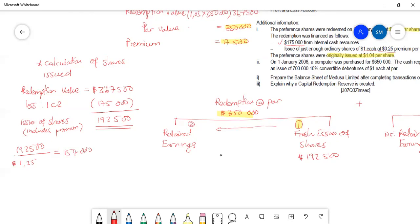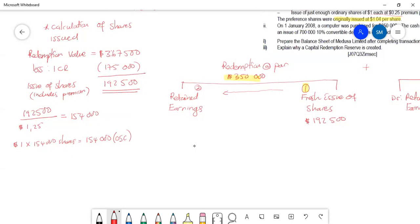154,000 times a dollar. A dollar is the par value, right? Times 154,000 shares, we get $154,000, and this is our ordinary share capital. And then our premium would just be the difference between 192,500 and the ordinary share capital. So our share premium would then be equal to 0.25 times 154,000 shares, which is $38,500.